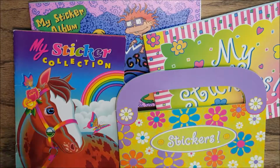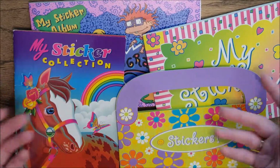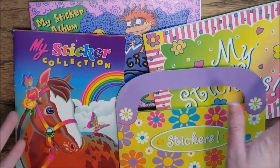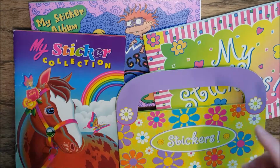I really hope you enjoyed this very nostalgic look at all of my old sticker books. I know that I enjoyed just getting to go through and see all the strange things that were in here.